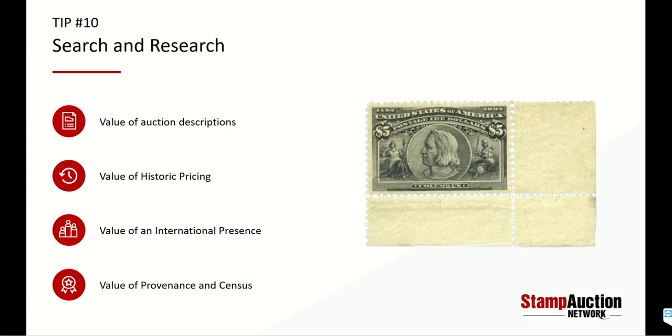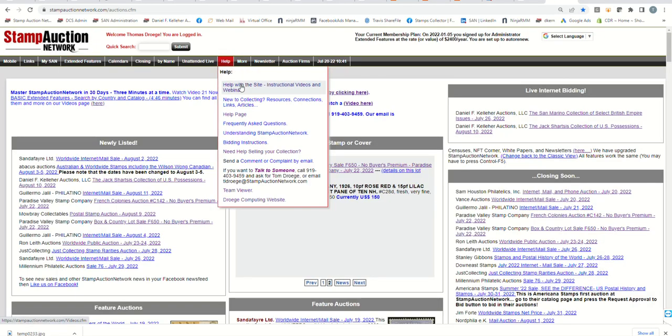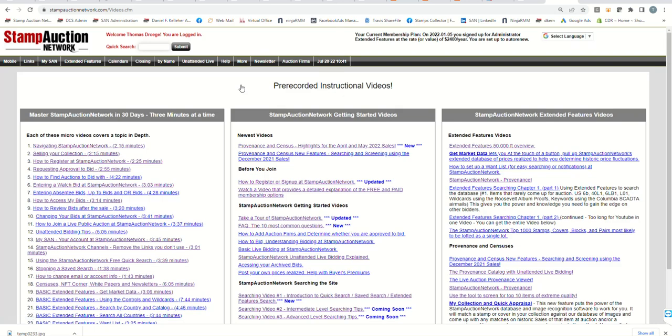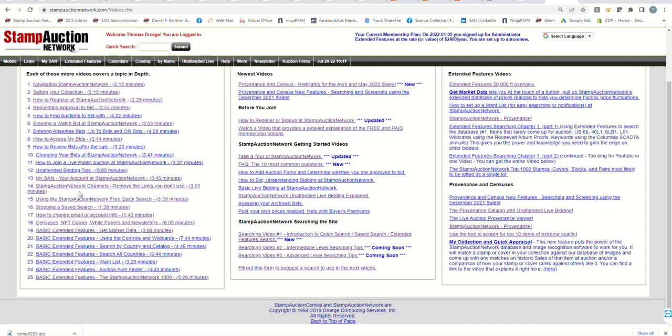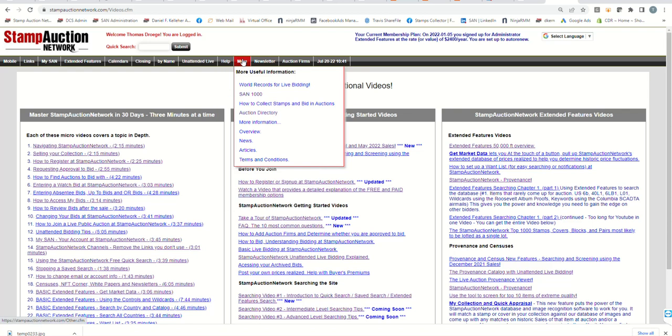And combined with a census, you have the complete tool set to determine how much you want the stamp and how much you want to pay. So I'm just going to remind you there's more videos on provenance and census. If you're at Stamp Auction Network and you hover over help and go to help with the site instruction videos and seminars, you'll see under the Stamp Auction Network Getting Started videos, there's a bunch of videos in that area. There's all of the micro videos, and there's also videos over here on the left, provenance and census, the catalog, and explanations about it.